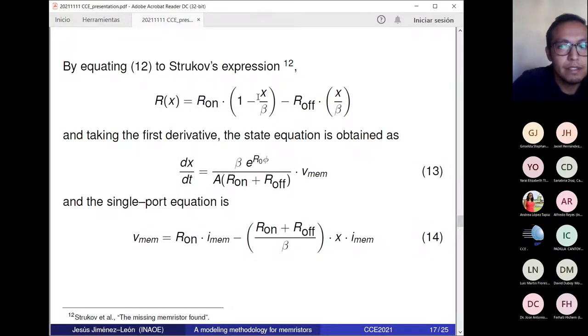The memristance, also known as the state-dependent resistance, is then equated to the Strukov expression, which is a classical form to describe switching resistance in memristive devices. Then, by solving for x and taking the first derivative, an expression for the state equation is given as equation 13. In the same way, the port equation can be expressed as equation 14.